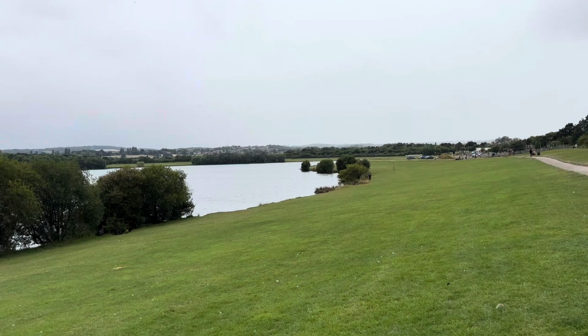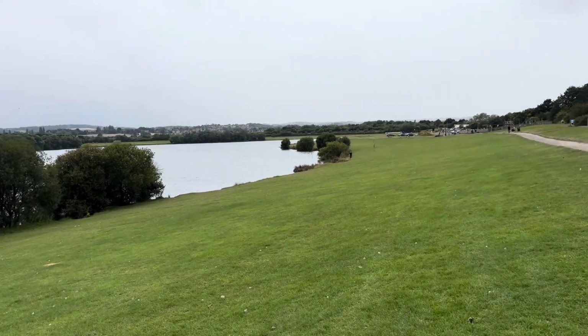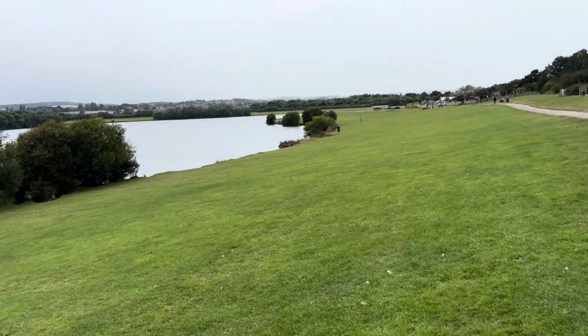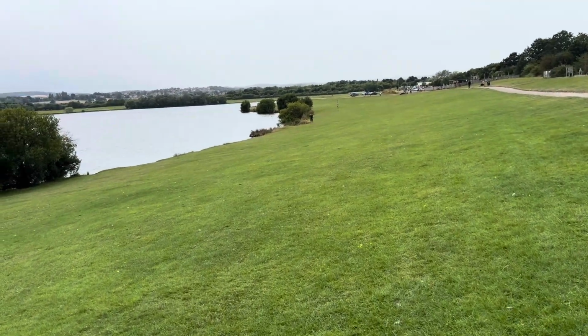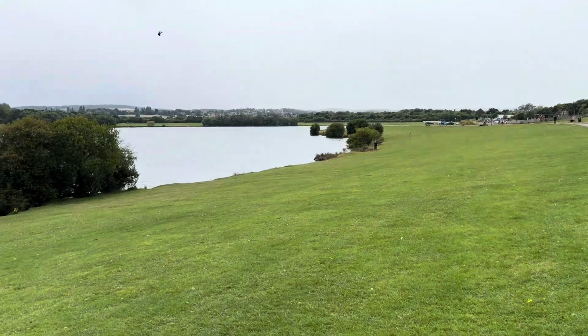All in all, I think it's pretty good round here. I think it's quite peaceful with the water. I think it's a nice little walk up to Sandal Castle. Got a couple of alternatives for cafes. The pathways are pretty good. I think it's pretty good.